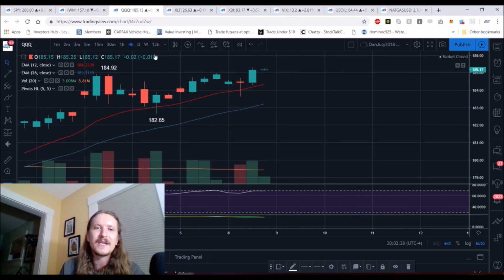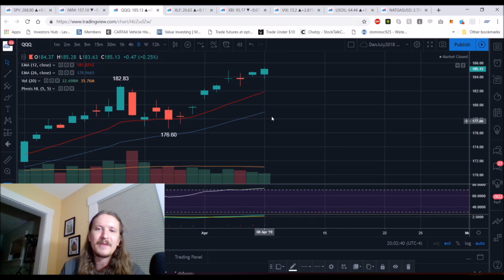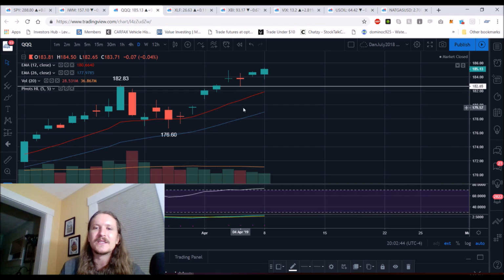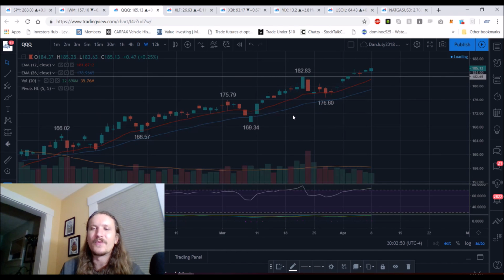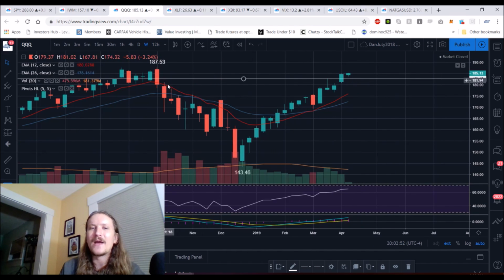QQQ had a much more significant pullback. I mean, not by much, but just a couple days ago. Higher low on the daily, 182.65. Little pullback today, kept that level, and we're onward to higher highs. And looking at the next resistance from where we currently stand, all-time high, 187.53. That's $2.40 from where we stand. That's about 1.5%.